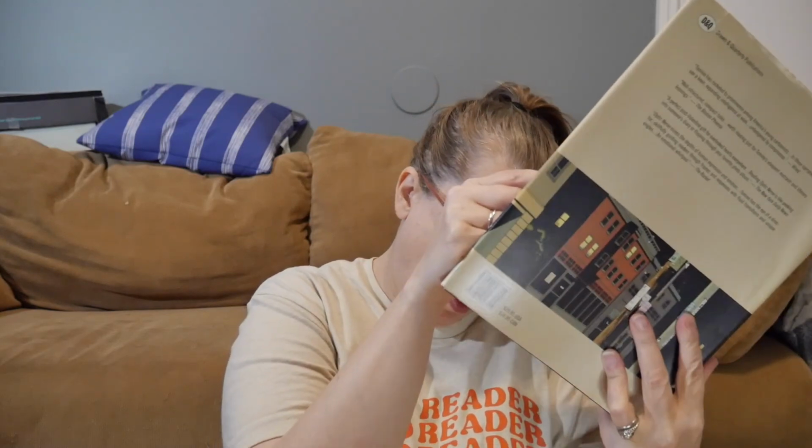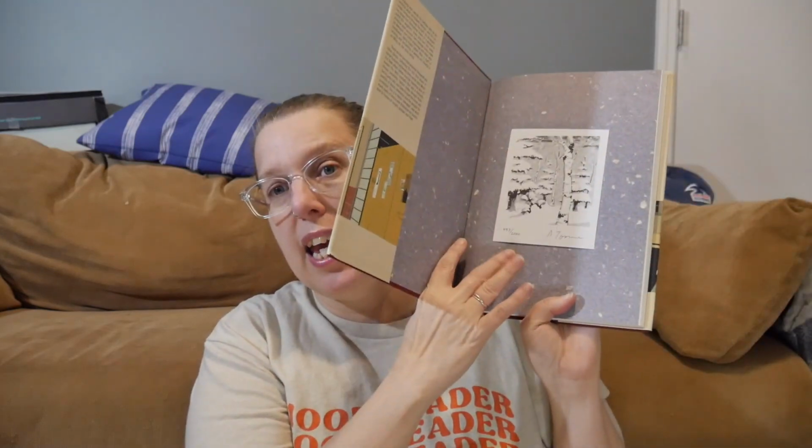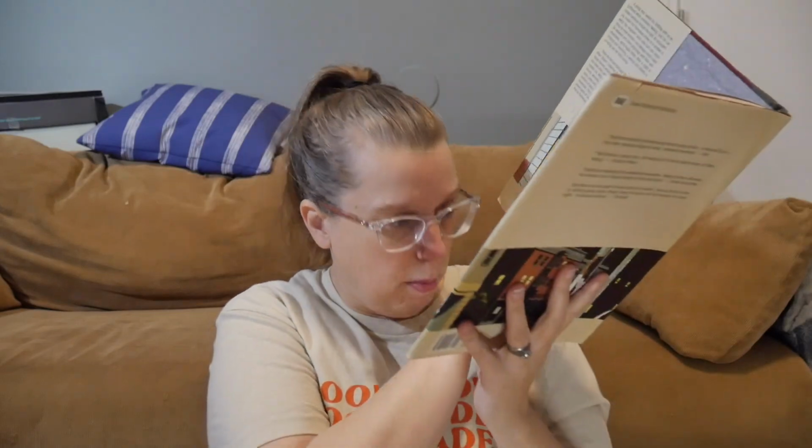Oh, this is another one. Beautiful book. Sleepwalk by Adrienne Tomine. This is short comics and other stories. Oh wow, and this one actually has a signed original print by Adrienne Tomine, and it is 493 out of 2000.